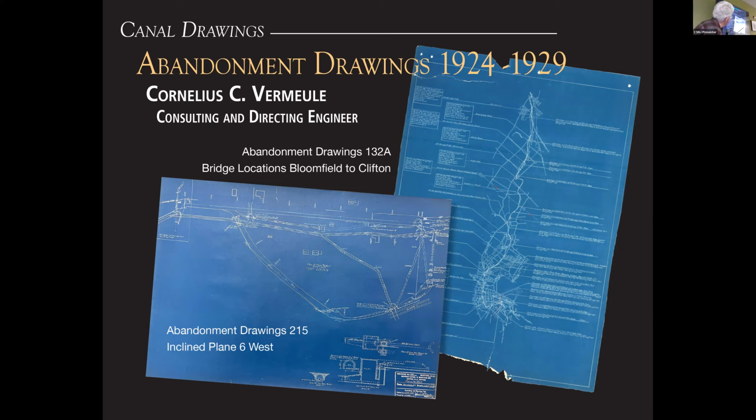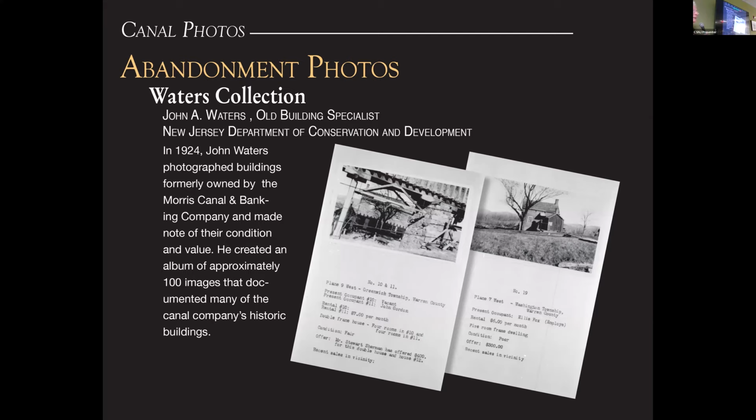Okay. Also, lots and lots of abandonment stuff, lots of paper that has survived comes from this period of time. And this is a collection of photos created by John A. Waters, who identified himself as an old building specialist, and he was sent out to photograph the buildings that were owned by the canal company. What were they going to do with these buildings? Well, they hadn't worked to fix them up in years and years. And he was sent out to make an accounting of what kind of condition they were in, and what they were going to do with those buildings.